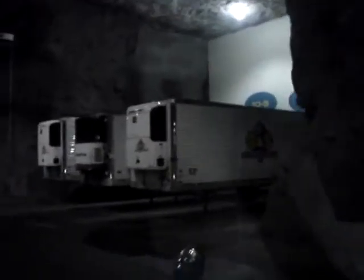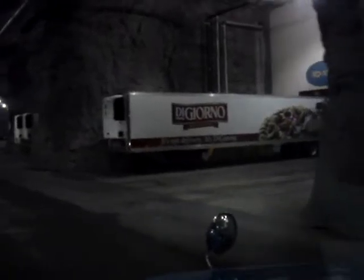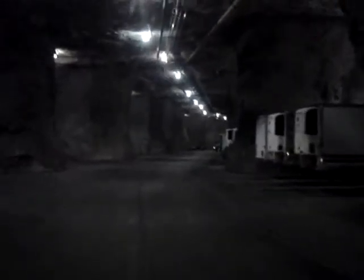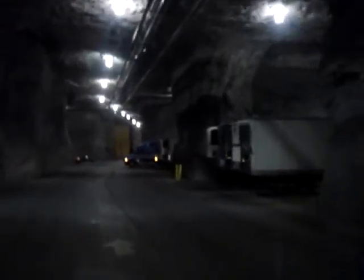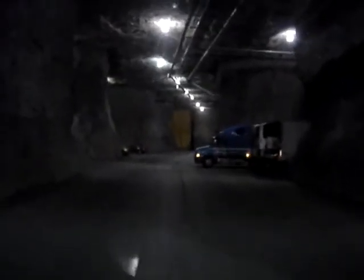Loading docks right here. See, there's building 10. It said drop it door 1028. 1012. Oh, it's way down here. There's another Martin driver. Thank you.